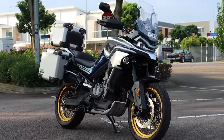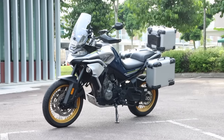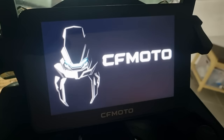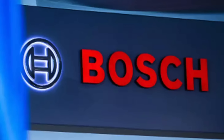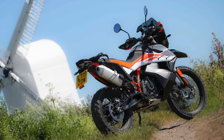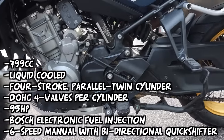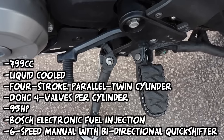First launched in 2021, the CFMOTO 800MT is an adventure touring bike based around the old KTM 790 Adventure platform. As the company's flagship, the 800MT is CFMOTO's most ambitious motorcycle yet, with over-the-top riding tech and features in collaboration with well-known names in the industry, namely Bosch, KYB, and J-Juan. Engine is derived from the KTM LC8 parallel twin as used on the KTM 790 series of bikes, a 799cc liquid-cooled 4-stroke parallel twin cylinder DOHC, 4 valves per cylinder with Bosch electronic fuel injection, and a 6-speed manual transmission with bi-directional quick shifter.